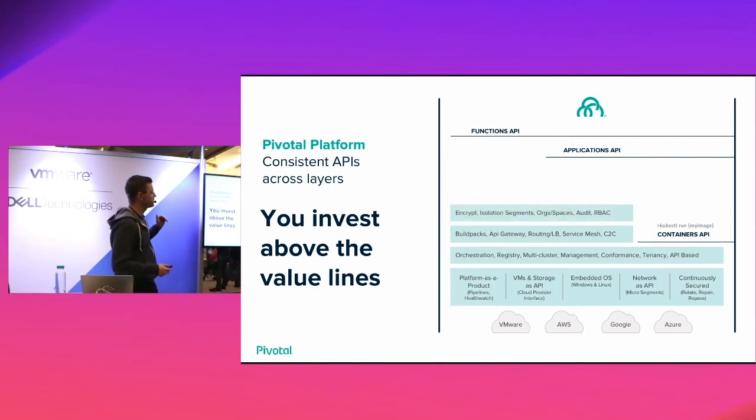So it was really making a shift of moving that value line from building and deploying containers and worrying about those components towards, let me just focus on the source code. Let me focus on the applications themselves. And what we've done is we've made it so that the platform manages routing, load balancing, encryption, and security for all of those different channels of those applications as you push them into the platform.